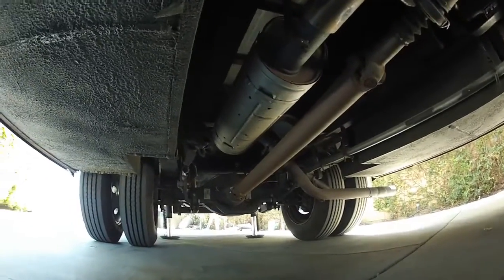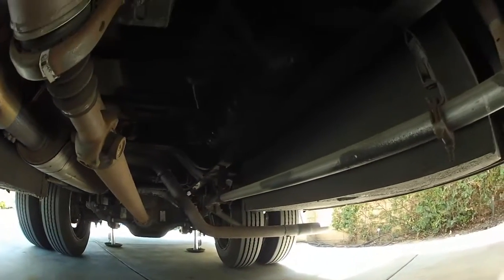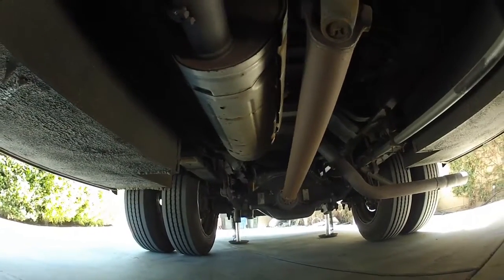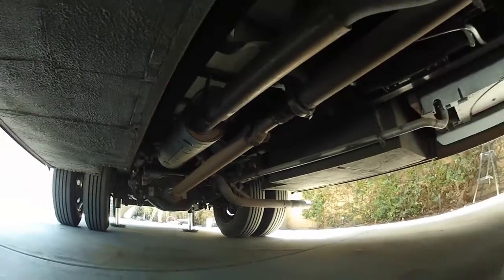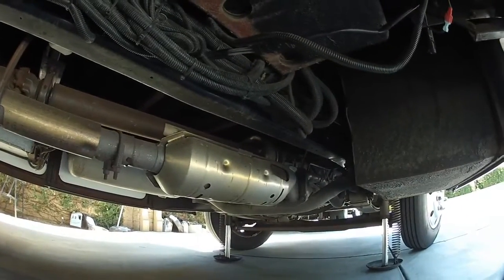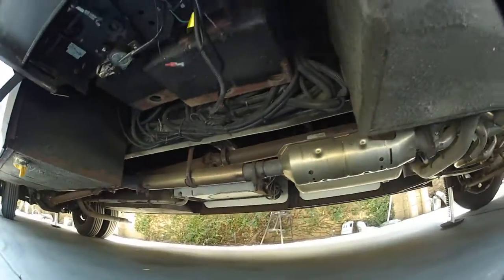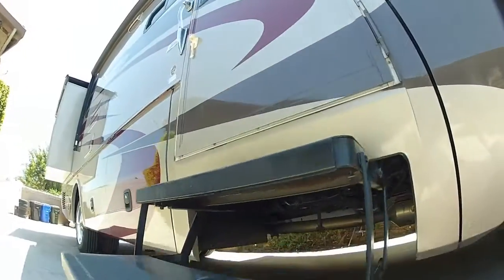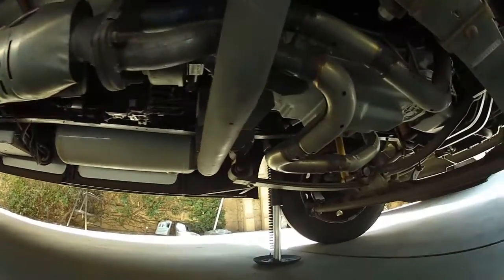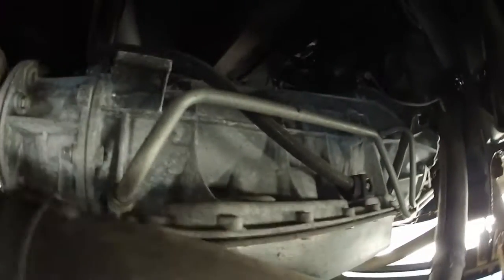Some motorhomes look like rust buckets underneath, and we don't see any of that here. You get a little bit of oxidation and stuff like that. It's normal, but we don't see anything unusual. Looks real good underneath here. It's actually nice and clean underneath here. Your exhaust doesn't look rusty or anything. You've got a big triple power step to get in to the motorhome. This National RV Dolphin. Take a look at the transmission. No signs of leaks. Transmission looks good. Sorry about that.